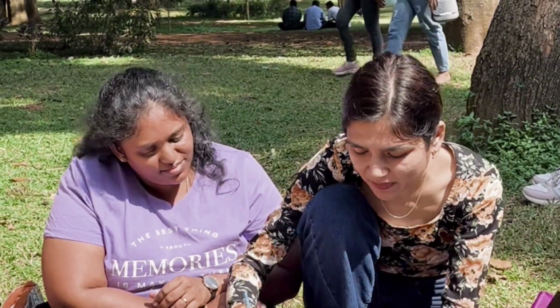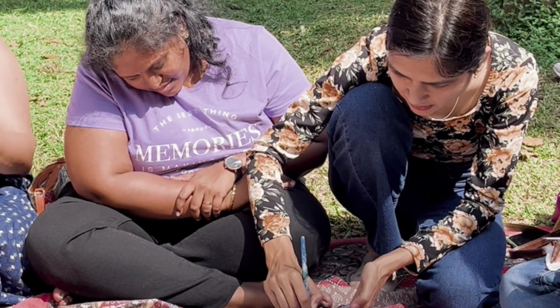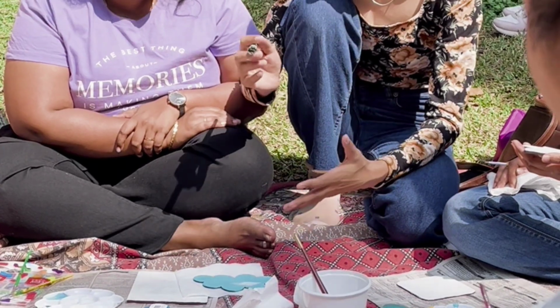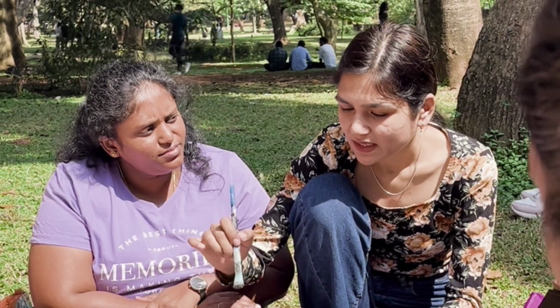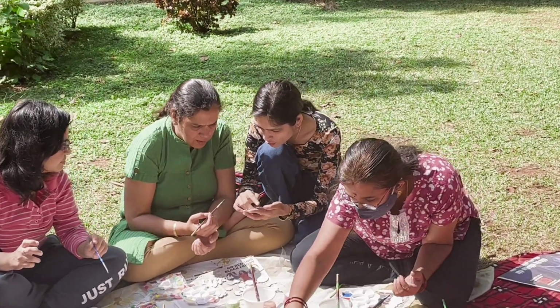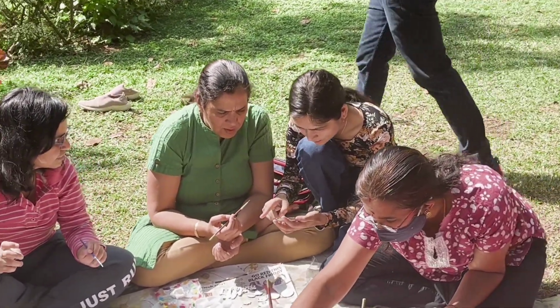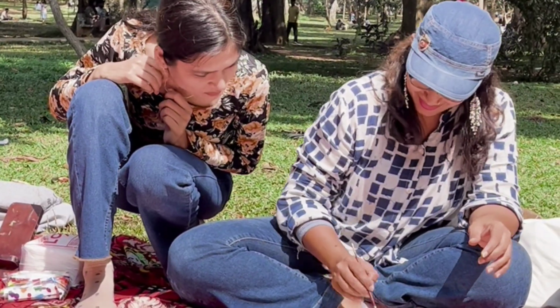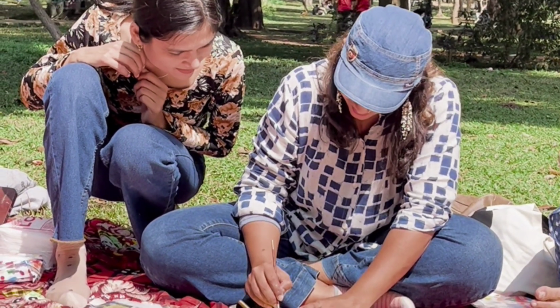And definitely a memorable one because this was my first art meetup. And it became special because of the location. And I'm really happy that I chose Cubbon Park. It started getting a little bit hot once the sun was up, but still everybody was very enthusiastic and determined to complete their artworks.